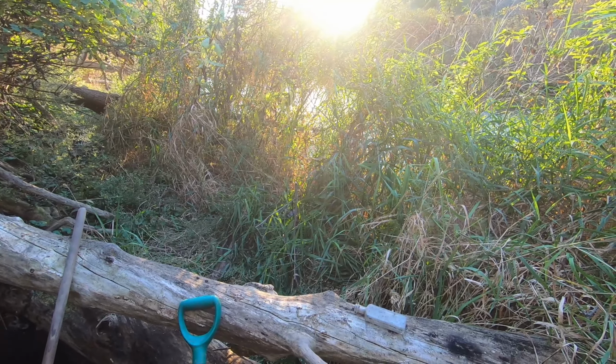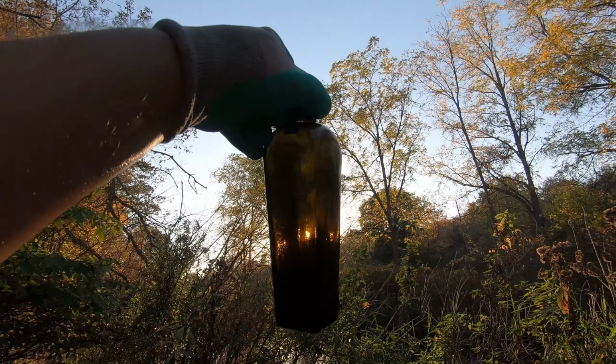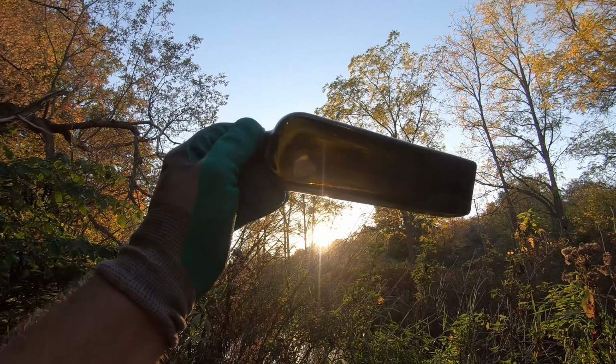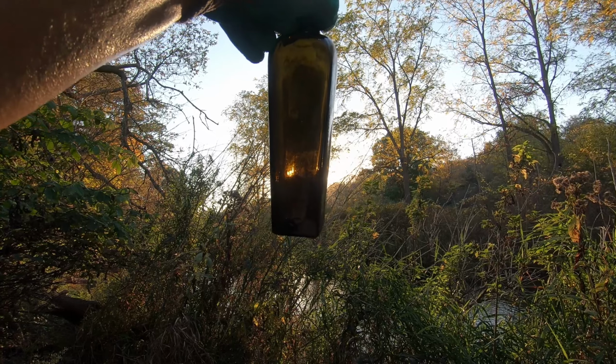Holy, wow. I've pumped pure coal tar out of the bottom of a contaminated well, and it smells just like that. Well, here's our small one cleaned up, and oh yeah, we got a beauty of a little case gin, and that is a nice color. Oh, that is awesome. What a beauty. All right, we'll keep going and see what else we can dig up.